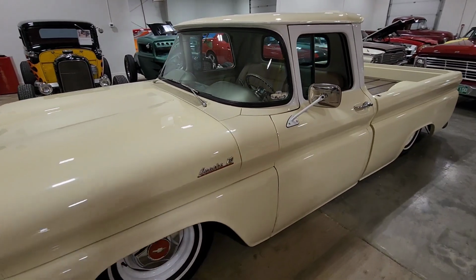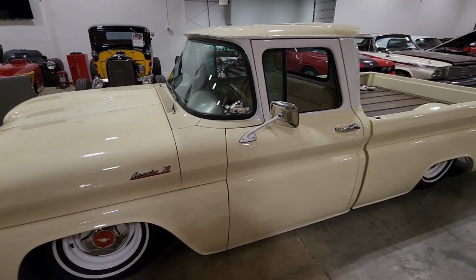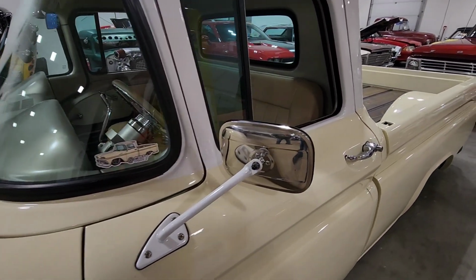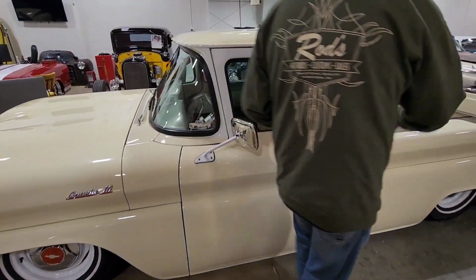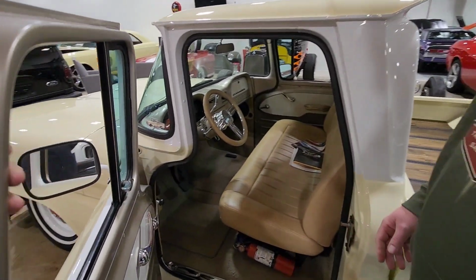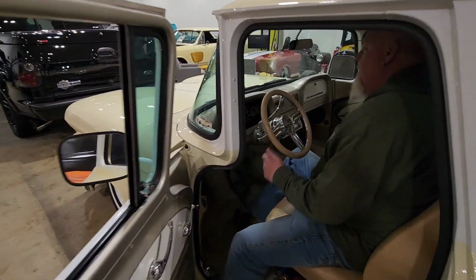There's nothing on this that I go, oh, I would have done that differently. They kept it minimalistic. There's not too much going on. It's just done right. I'm gonna see if I can raise the back here quick. Even just sitting in here, it's just super comfy.